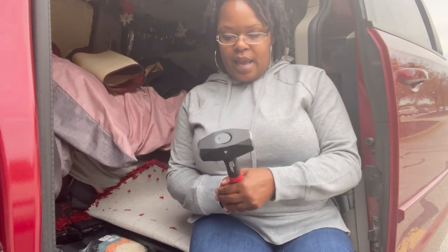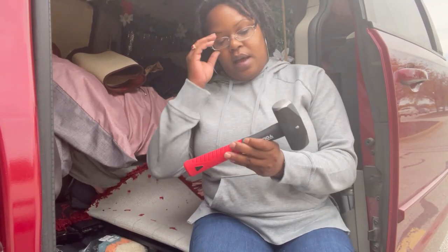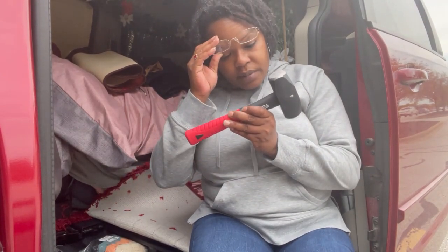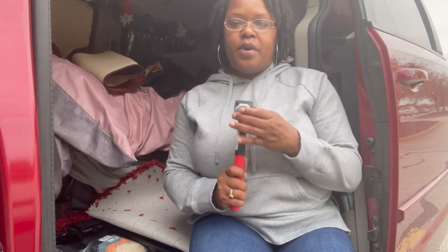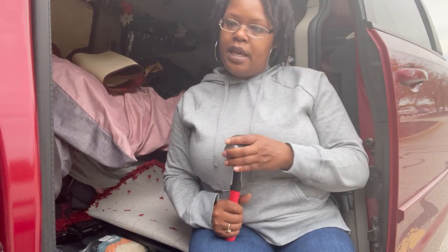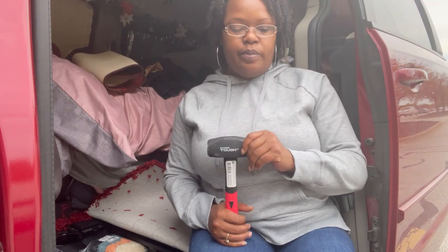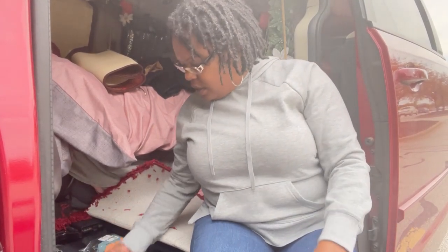Here I have a nice, if they call this a mallet. Yeah, I'm not that good at naming stuff. Anyways, it's a mallet, and I bought this to hammer in stakes for my tarps and my little tent that you saw when I went to Bass River Resort. So that's a mallet. Girl gotta have her tools.